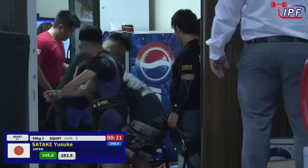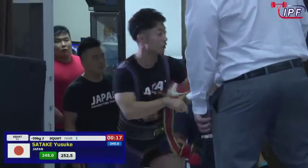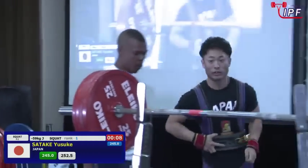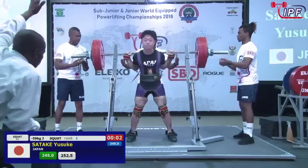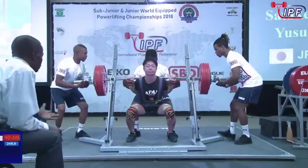We're down to 20 seconds now. This is going to be very disappointing if he times out. That's pretty solid. So he still has to get under the bar and get the squat call as well. Wow. Wow, right on the buzzer.